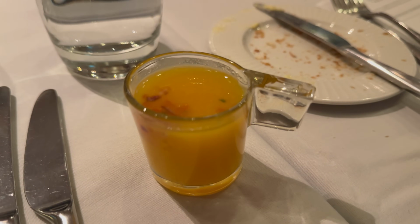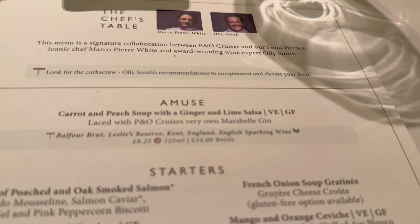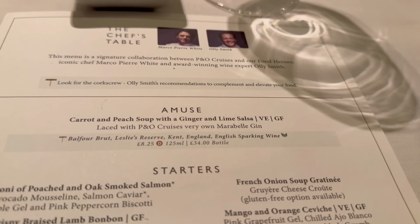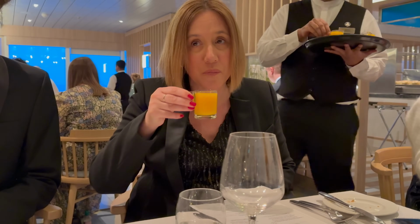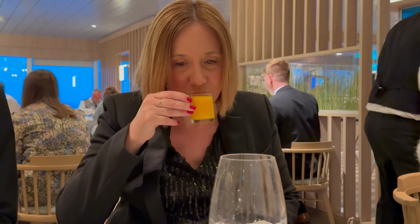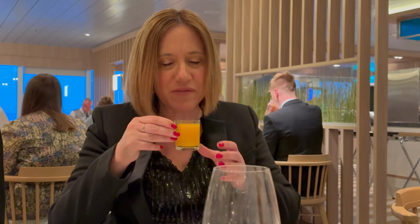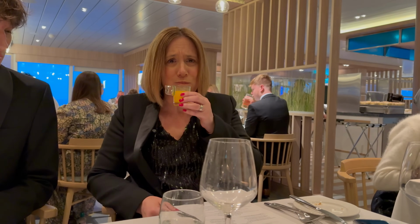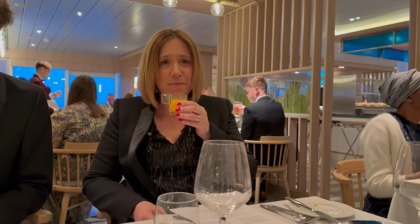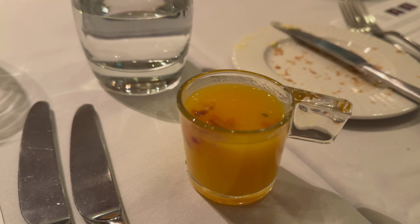And Beth's favourite part of any P&O meal is the amuse-bouche. I don't like cold soup. Go and try it. What is it? It smells like sweat. I don't see sweat in the ingredients. It's apparently carrot and peach soup, with ginger and lime salsa. Come on. She's going in for a second. Third. Must be all right. Fourth. Just down it, actually. Yeah. It's like years ago when you used to get orange juice for your starter, but different.